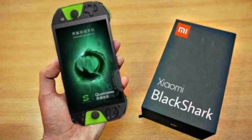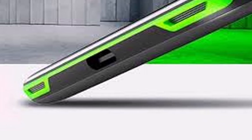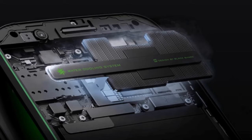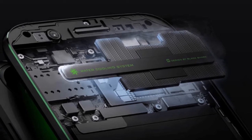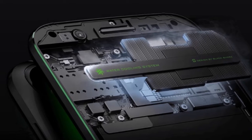Xiaomi Black Shark design and display. Black Shark has a 5.99-inch 18:9 display, 2160 by 1080p resolution, round edges, specially designed X-shaped antenna at the reverse side, and a S-shaped breathing LED light.